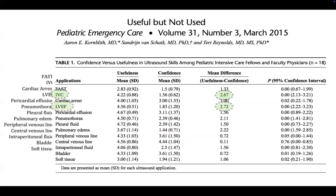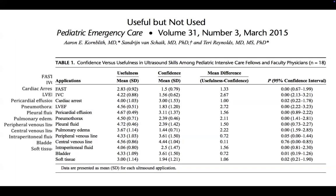Same with LV ejection fraction and pulmonary edema. This is basically showing what intensivists want to use it for versus how confident they are. People really want, and I see the attendings and the residents on this call, are really interested for the most part in guiding hemodynamic management and trying to figure out what to do with these patients. And again, it's not very easy, and the evidence for that isn't really that good.